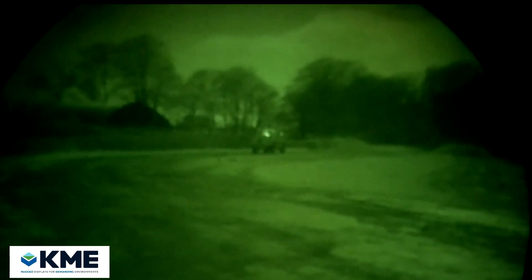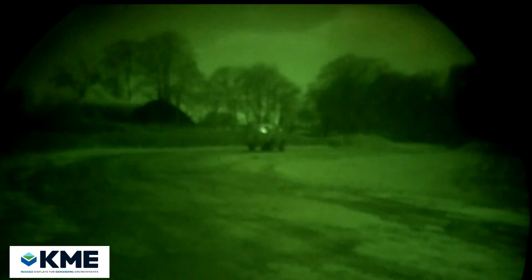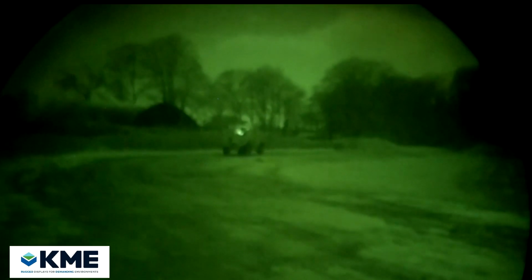You can see the vehicle in the distance here, and as the screen is illuminated, it is immediately obvious where that vehicle is, and it gives a really identifiable target for any enemy positions to potentially open up on that vehicle. Yes, because of the ambient light, because of moonlight, you can still see the vehicle moving even if that screen was off. However, it's far better concealed than when the screen is on, and you can see that illumination immediately.